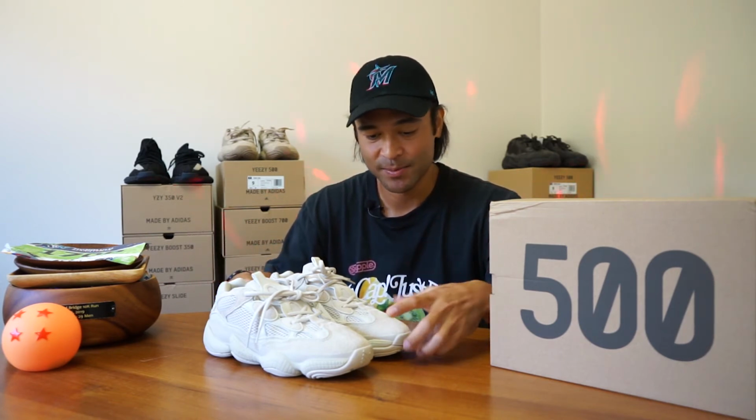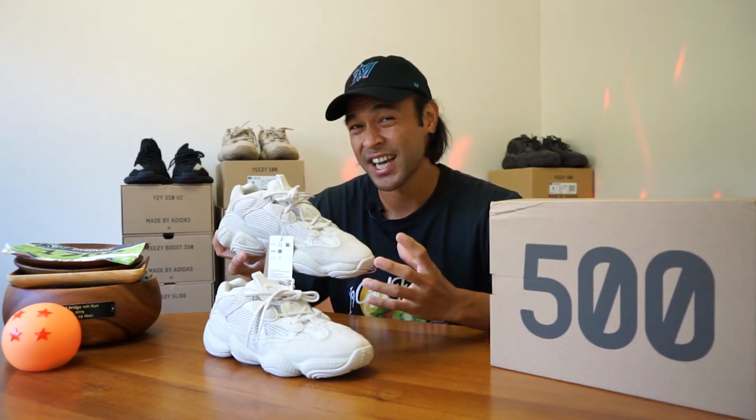Now, in terms of sizing, if you've never owned a Yeezy 500 before, I think you'll be fine if you go with the same size as your regular Yeezy size, which is probably half a size up. That being said, if you have wider feet or if you just like a little bit more room in your toe box, because the toe box is a little bit shallow on these, you may want to go another half size up.